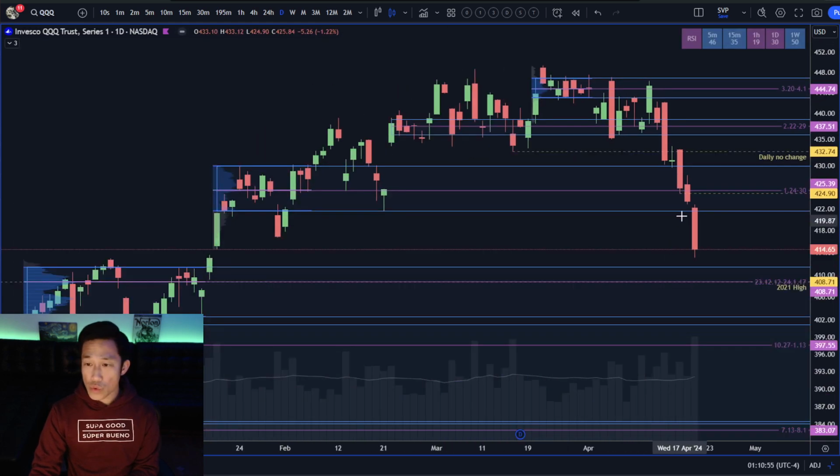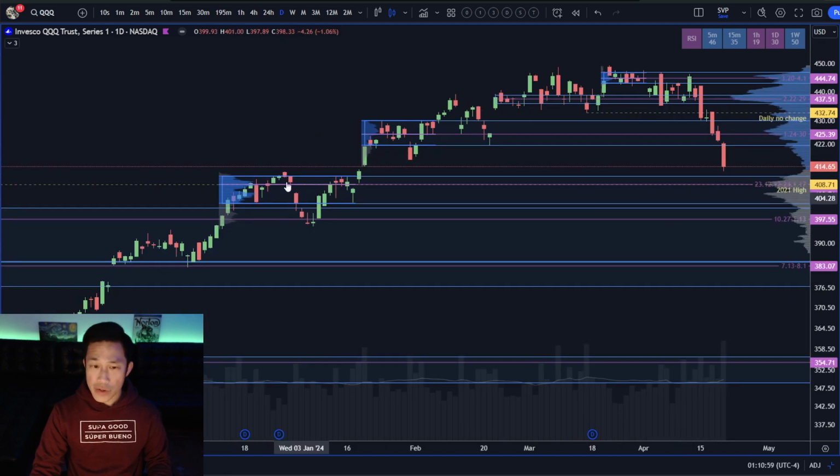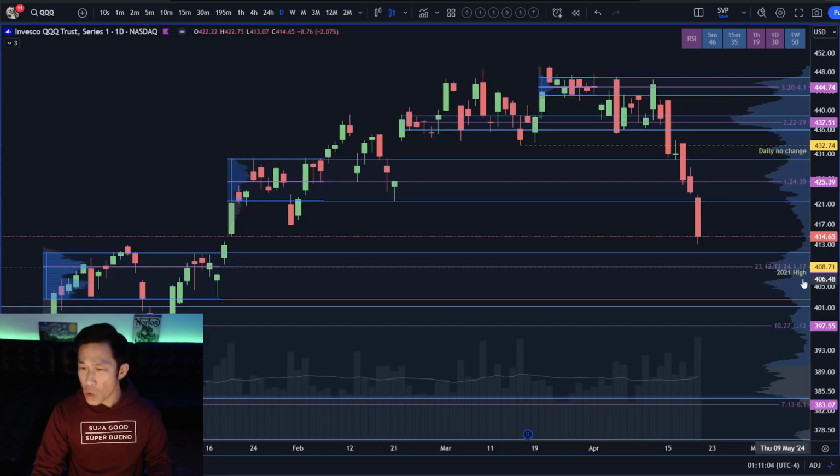And then for the Qs, drilling even harder here. There's only one more structure left for the Qs. That's this guy here from 1212 to 117.